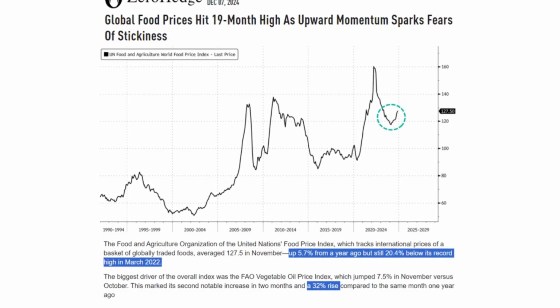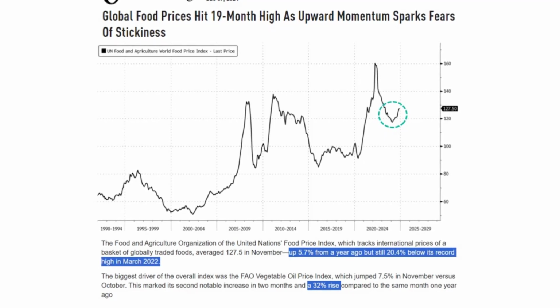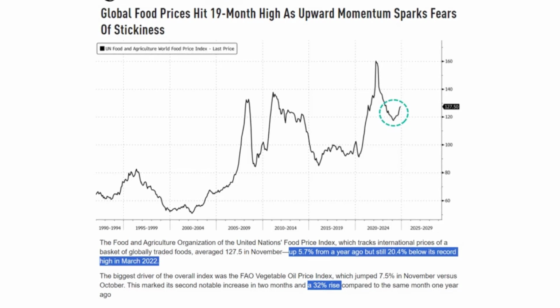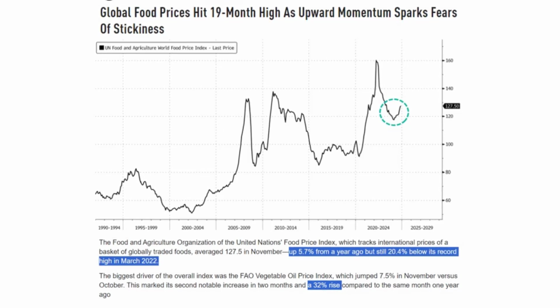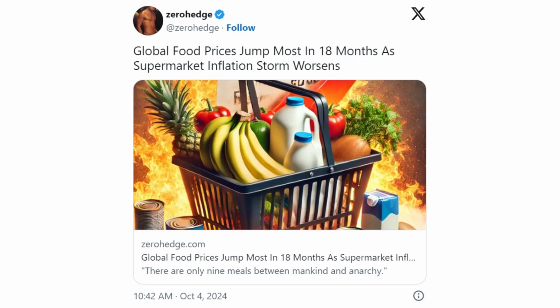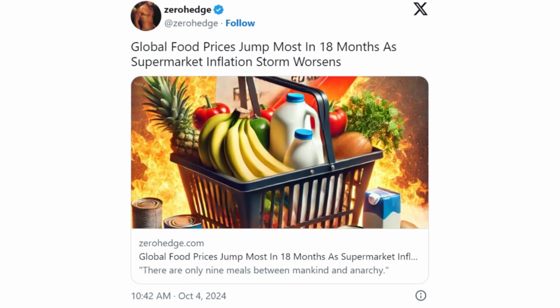But here, FAO's patting themselves on the back. Yay. It's not as high as it was before. 19-month high, but don't worry, it's not as high as at all-time record highs, but we're getting very, very close. You see that? It's like they're trying to justify the raise of inflation for food. It's insane. Like, how do you justify that? And here off Zero Hedge, just last month, October 4th, they had another article about it, jumping to 18-month highs. So now we're at 19-month highs.